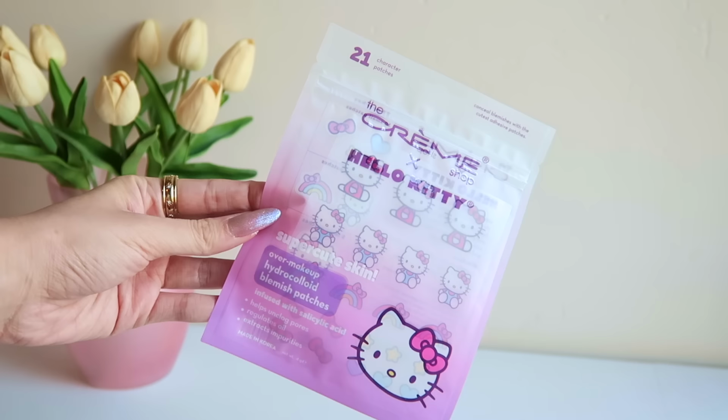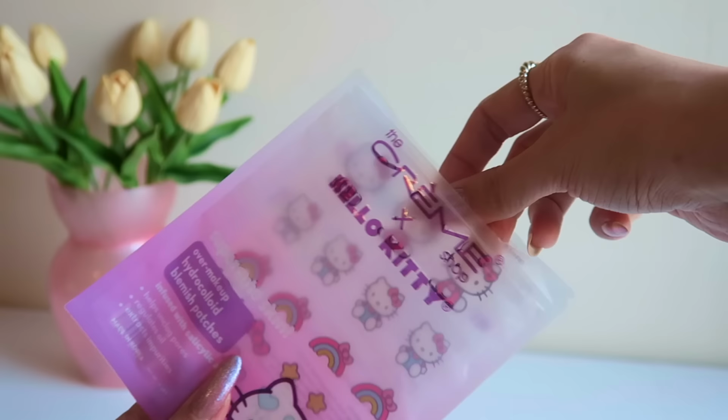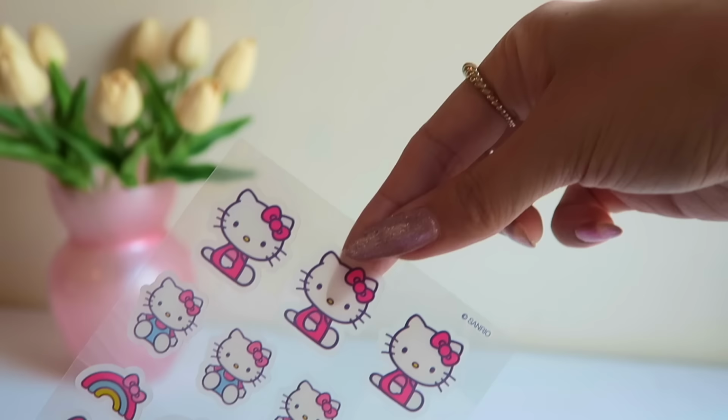So the next item my sister picked out is from the cream shop. It is a Korean beauty brand and all their products are made in Korea. And this is a pack of Hello Kitty pimple patches. Stop. And actually, in my last Miniso haul, you guys saw that I got the BT21 pimple patches from the cream shop. And these are such good quality.